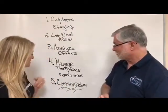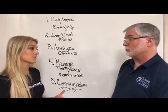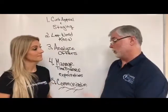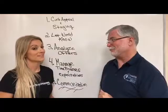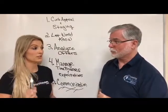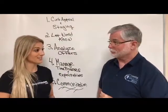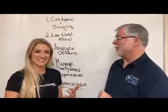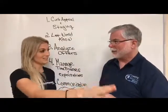And then number 4, manage time frame and expectations. And 5, communication. Keep everybody informed throughout the process so that you do get to the closing table, get the check, and get it deposited. And that's what we're going to be talking about next week: the top 5 mistakes to avoid when closing. So when you're at the closing and you're ready to get your paycheck. That's right, and we all want to get that. That's our favorite part, when we get the paycheck. I kind of like it all. I love the business. I love it all too, but I have a bias towards that part, I guess.